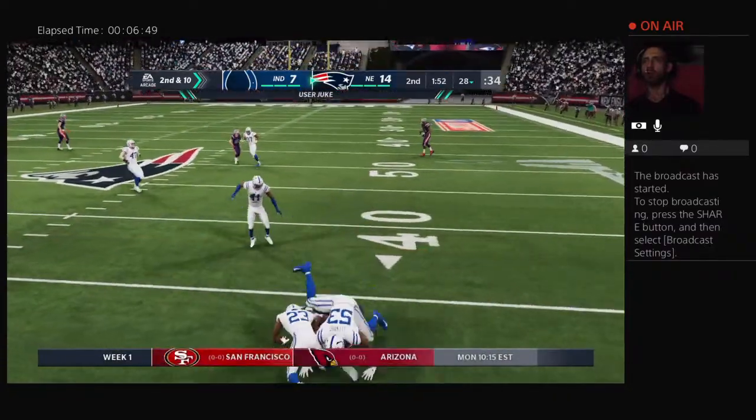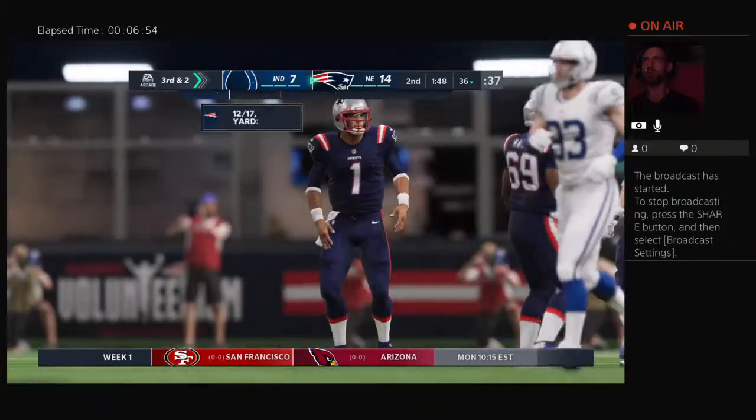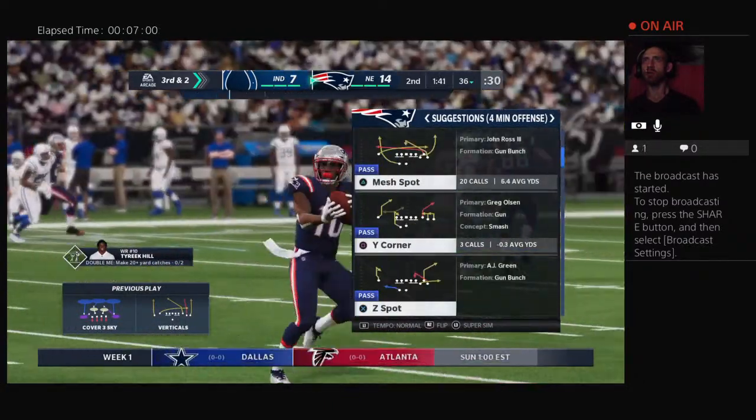Dancing away at the 35. Gets this one to Hill. And to the 36-yard line. Taken down there after getting 8 yards. That'll leave them with a 3rd and 2 coming up. They got 8 yards there.